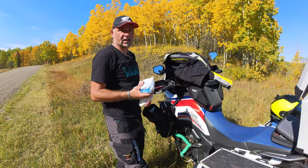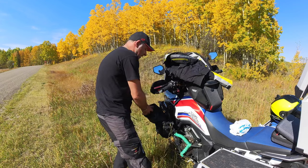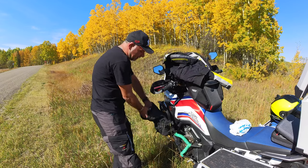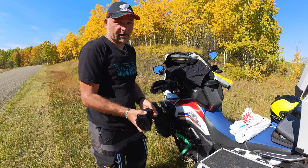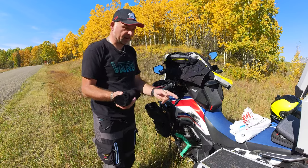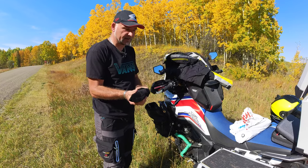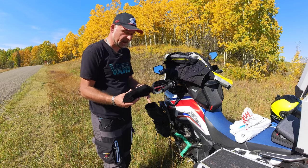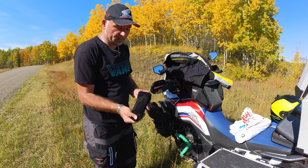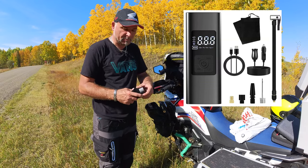Left side pannier, I have the spare tube for the front. I have the spare tube for the rear. That's a heavy duty tube, actually, because I gotta put that on and remove my light duty, because I caught a flat last time and I bought a brand new tube, and that one will go actually once I change the tires. I have my air compressor that can also serve as a battery power bank.